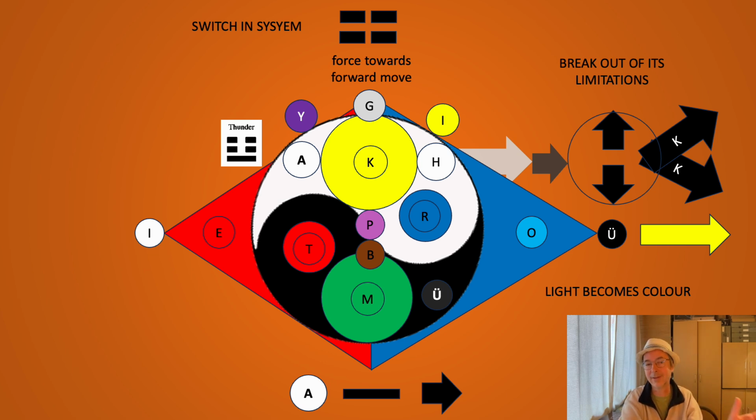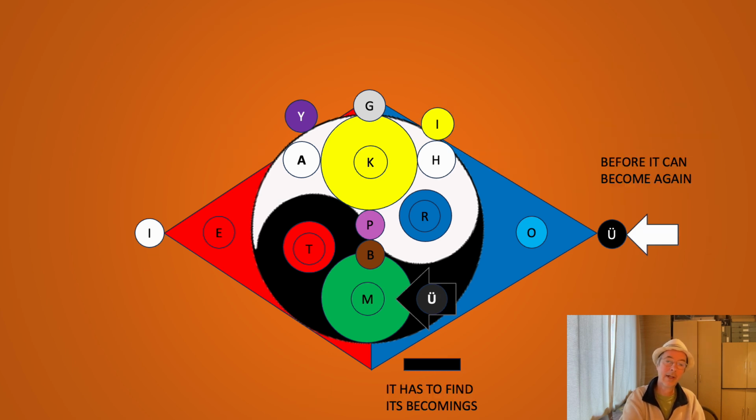We had already that dimmed light of the summer, which was also the blue part, and which is the realization via R, of course, that I already said. The limitations themselves, which was the inspiration that brought us to the more realistic perspective in the first place, is presented by the letter U. So before it can become again, it has to find where its becomings land, where this U will lead to, to realize the imperfections in the materialization process.